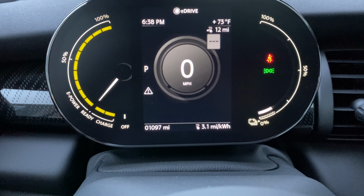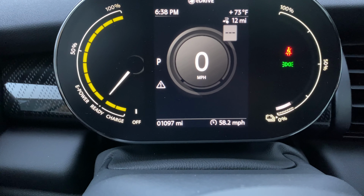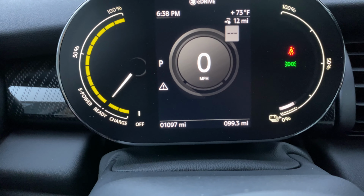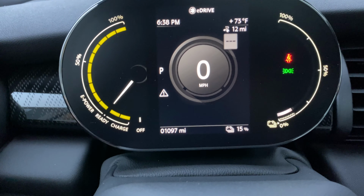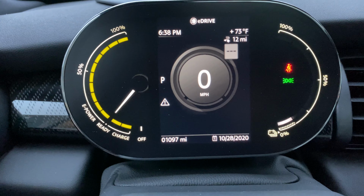We are at 1,097 miles. 3.1 miles per kilowatt hour, 58.2 mile per hour average. That is for the return leg, 99.3 miles. And we arrive back with 15% or 12 miles.